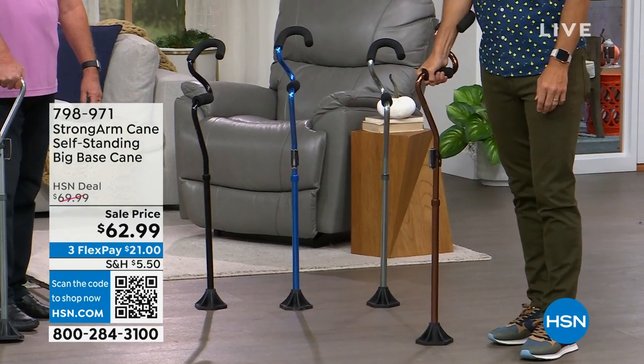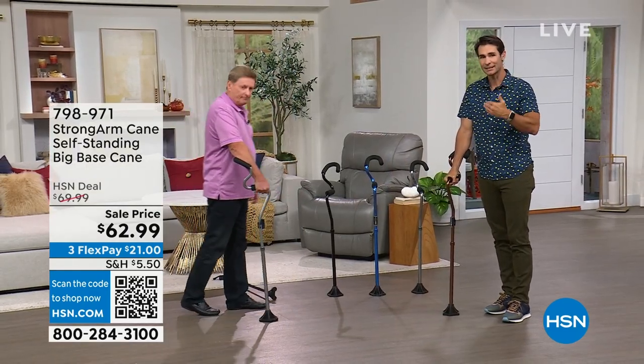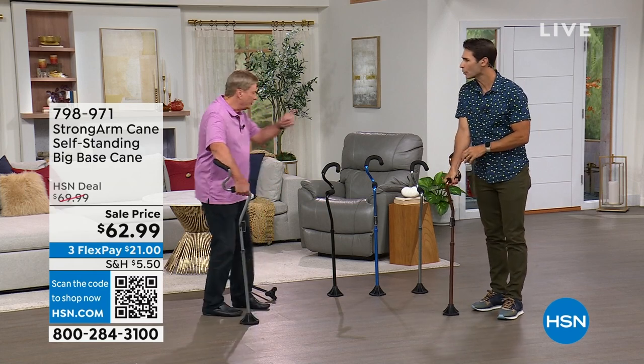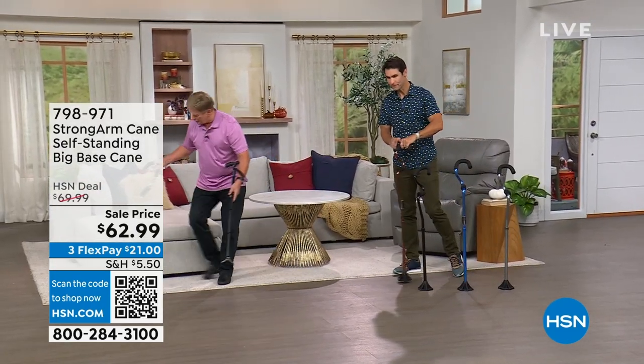$62.99, something that is strong, that you're going to have confidence in when you walk. And then, as we mentioned before, from sitting to standing, it also assists you in that as well, which is so important. Let me show you that right back here. Here is the standard cane.